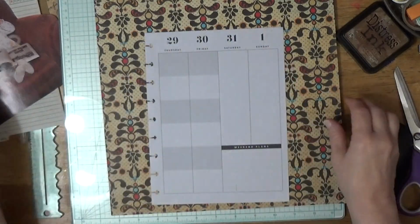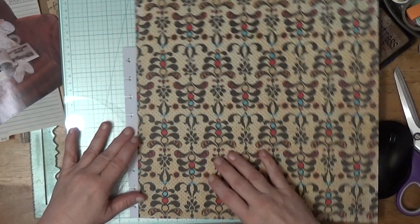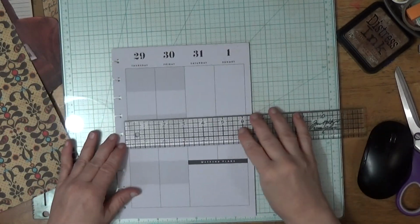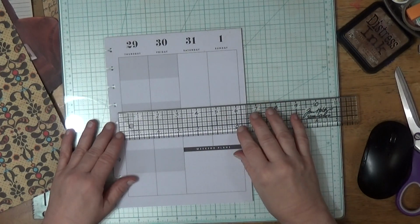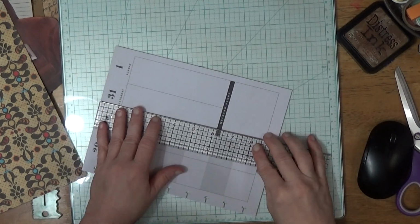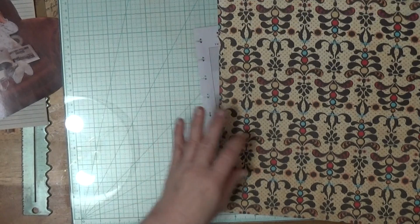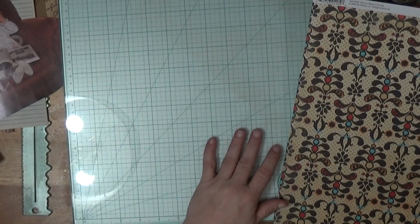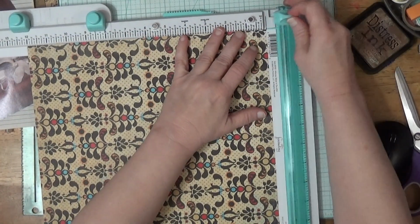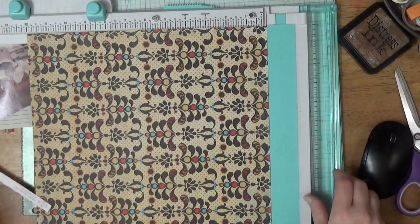So, let's get started. First thing I'm going to do is use this paper to put on here. So I guess I need to just measure this. I'm so out of practice with this. So it looks like 6.5 by 9.25. 6.5 to be that way. This is Fascinating by Pink Paisley.